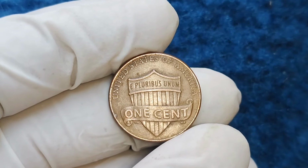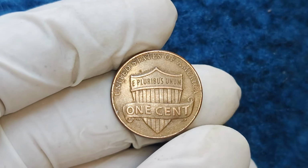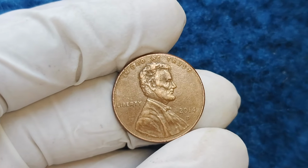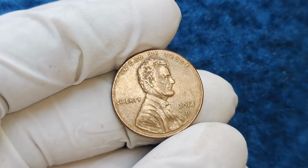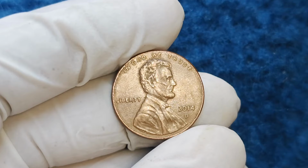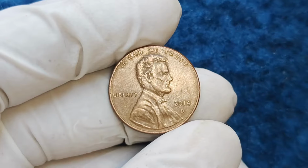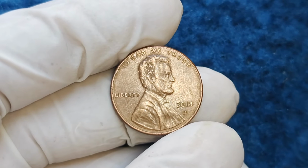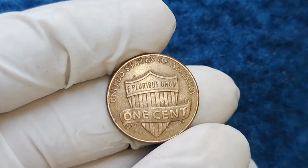Coin collectors, or numismatists if we're being fancy, are obsessed with condition. A 2014 D penny in perfect MS70 mint state condition is nearly impossible to find. And that's exactly why it's worth so much, because only a handful exist in flawless condition. Some pennies were mistakenly struck on the wrong metal composition, like an experimental copper-nickel blend instead of the usual zinc-coated copper. If you have one of these, jackpot.